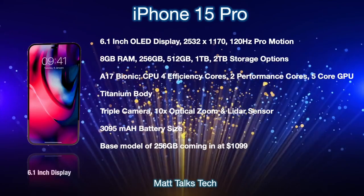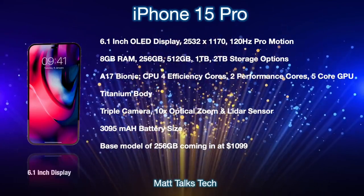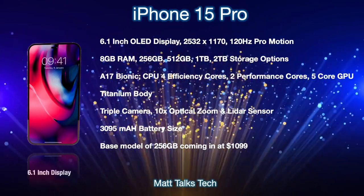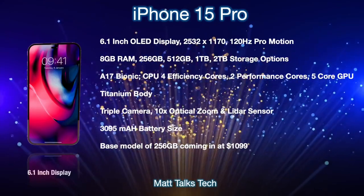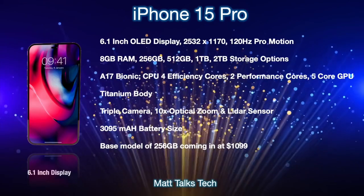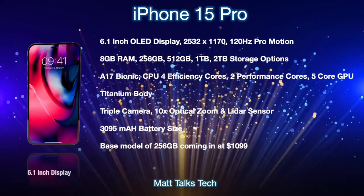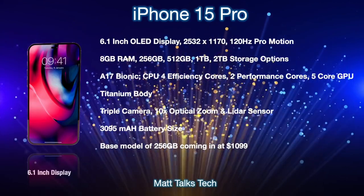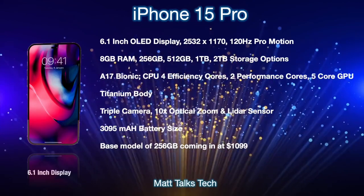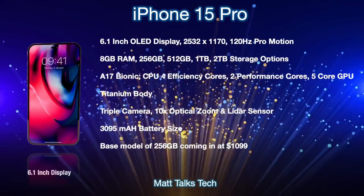After this, let's move on to the iPhone 15 Pro models. So again, there will be a 6.1 inch model, and again that will have a resolution of 2532 by 1170, an OLED display, a ProMotion 120Hz display as well. This time we'll be getting 8 gigabytes of RAM, and the storage options will start at 256 gigabytes all the way up to 2 terabytes this time. There'll be an A17 chipset, the next generation, inside it, with 4 CPU efficiency cores, 2 performance cores, and a 5-core GPU as well.